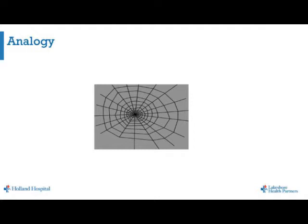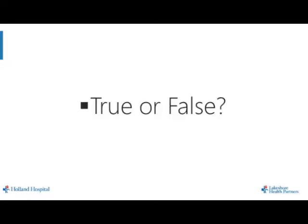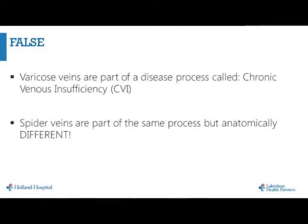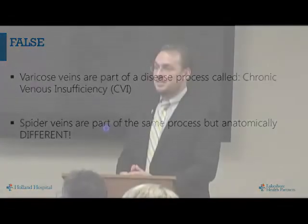Let's keep going. I like to ask a few true and false questions just to get the audience involved. This is the first one. Varicose veins are the same as spider veins. False. Very good. That is not true. Varicose veins are part of a disease process, and that disease process is chronic venous insufficiency. These spider veins can be part of that process, but anatomically, they're two different things.